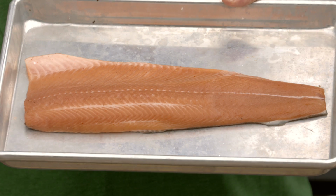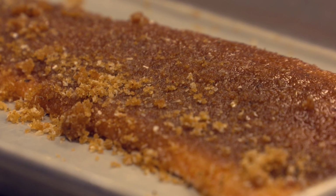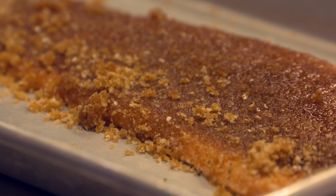And what we do is we use a dry brine of brown sugar, kosher salt, and some other spices, and we put it on the fish for about 8 to 12 hours and let it set up. And it's really important after that, before you put it on the grill, that you rinse it really, really well, or it'll be way too salty.